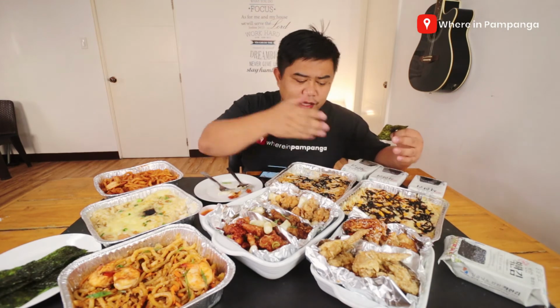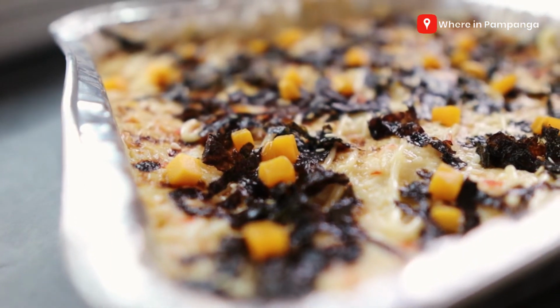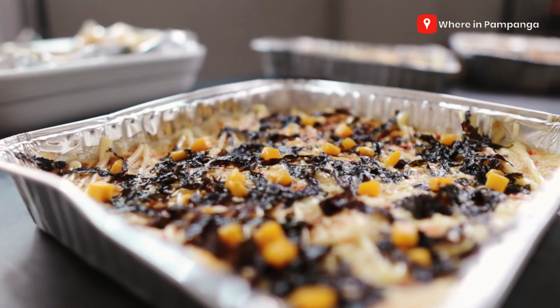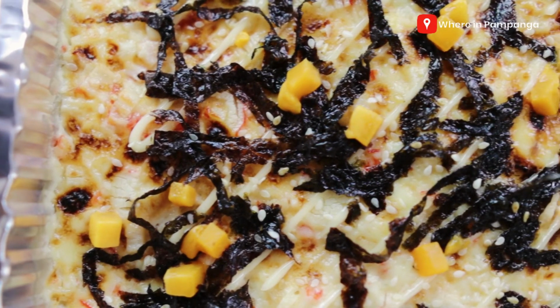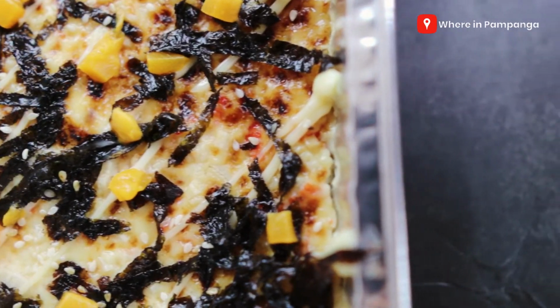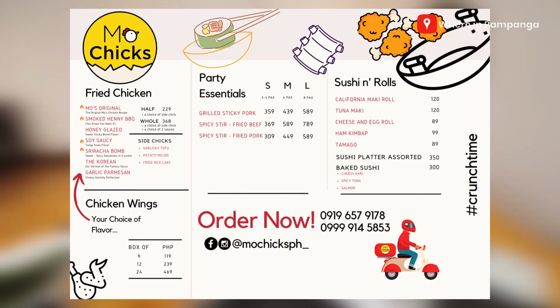Now, before we conclude the video, I want to taste cheesy California Kani natin. Anyway, let's taste it. Alright, so my take, the cheesy California maki is a little bit gentle. It has a really fruity taste because of course, the mango. This is really great sharing with your kids. Anyway, so for more information about the dishes and their prices, we want to share the menu, and it's flashing on your screens right now.